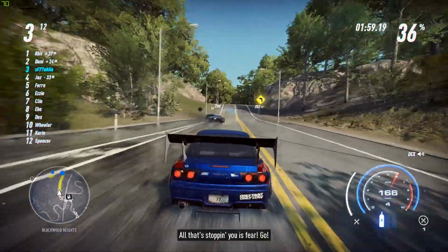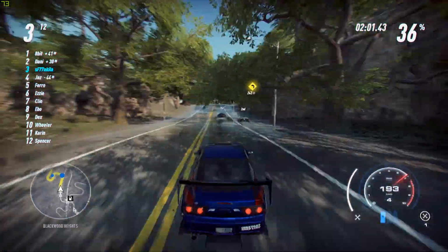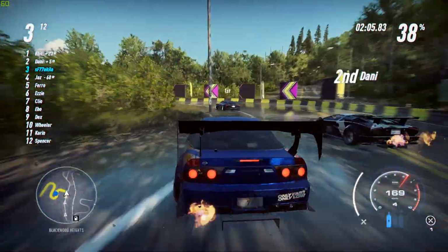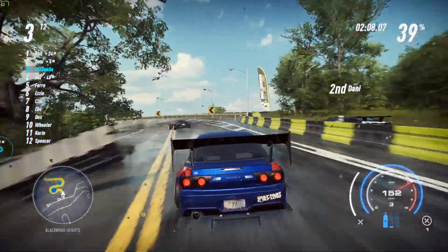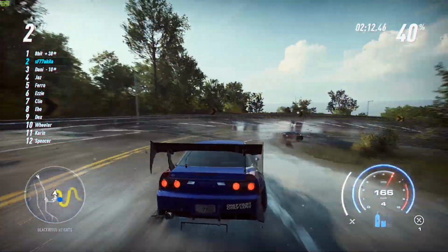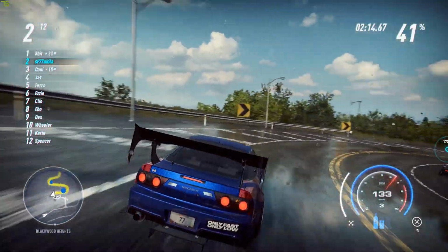And hopefully this fix extends to the bribing mechanic as well, so we'd have to hold the button instead of shifting up and losing 10 grand. So all in all, it's not a terrible Under the Hood by any means. It's just that there were a lot of high expectations for us.